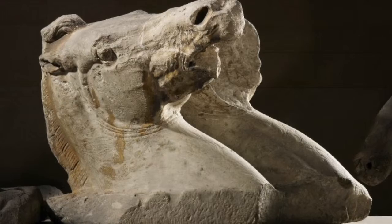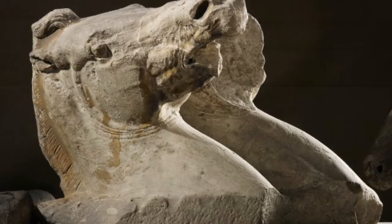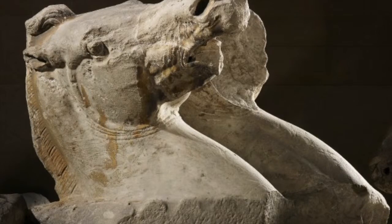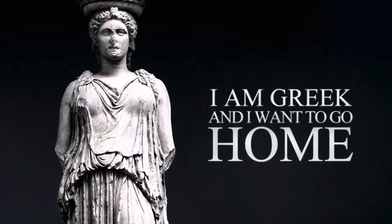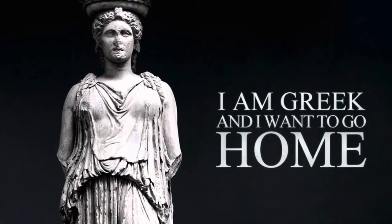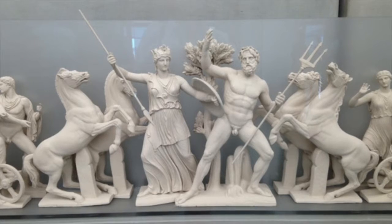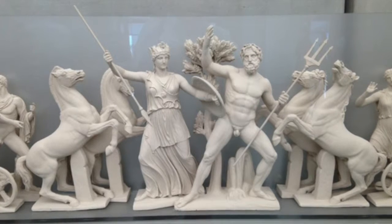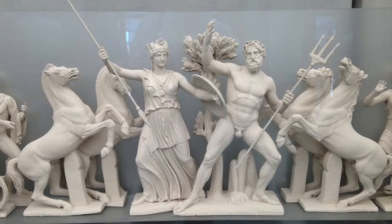Since then, the Greeks for many years have tried to get these statues back. They have tried multiple times and have been unsuccessful. They want these marbles back because they're a big part of their culture and heritage. The marbles are a part of them. It describes their gods and everything that happened at that time. At one time, they tried to get a bill passed to get them back, but the bill was rejected twice.